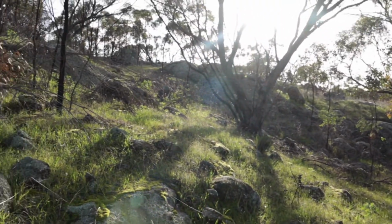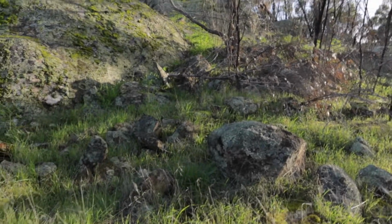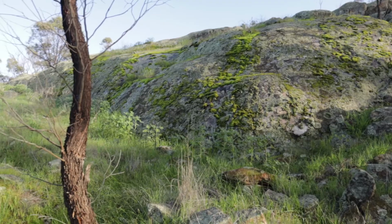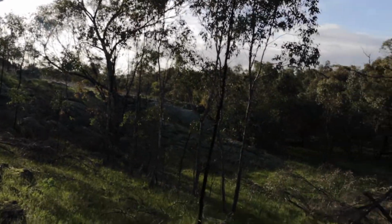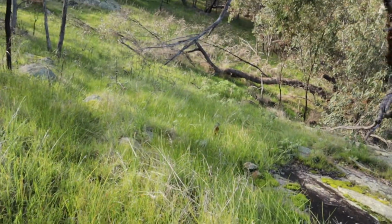But look through here. Beautiful with all the moss on the rocks. Oh, so gorgeous. Love this time of year. Yeah. Let's go.